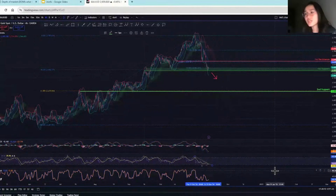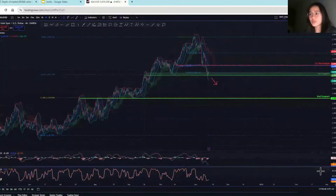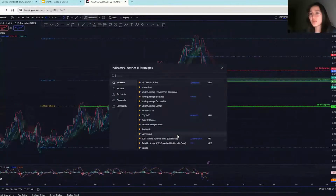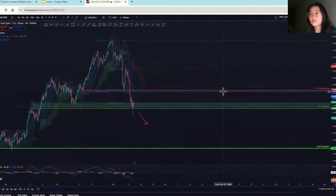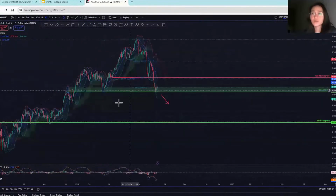Okay, there isn't really a descending trend line here, so I'm going to remove that. But you can kind of see prices moving into the oversold regions here as well on our stochastic. Okay, but I'm not gonna use that for now. Let's maybe look at our parabolic SAR. Okay, we have prices moving below the indicator, so that's also a bearish signal.